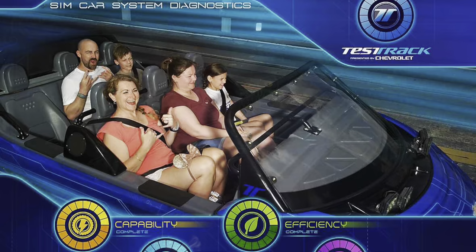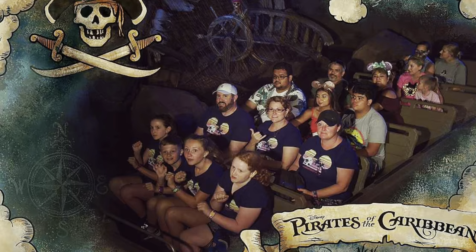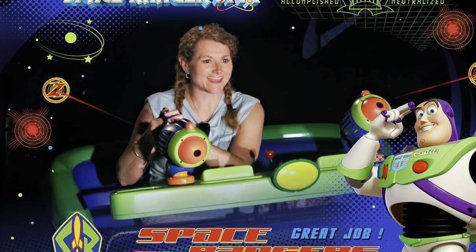It wouldn't be Disney World without rides, and there are so many fun ride photos available. Disney now uses RFID to load these photos directly to your My Disney Experience account while you are riding, and some include both the still and an animated photo.